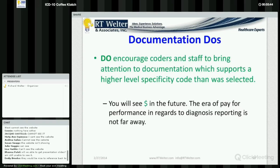So like I said, our unspecified code selections are dwindling. I would anticipate they will continue to do so. So the more we can encourage our providers and ourselves to really be wary of those code selections, the better off we're going to be and the easier it's going to be for us in the future.